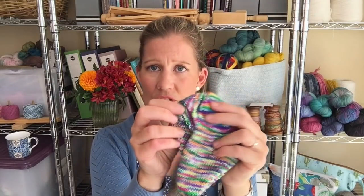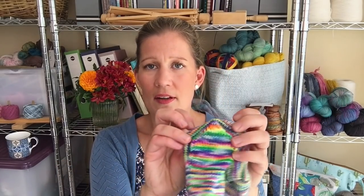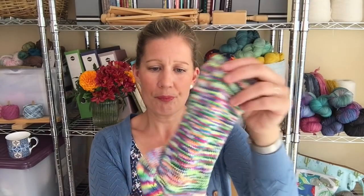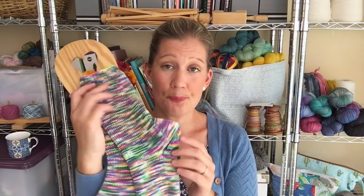I don't know that all my stitches are really tight and nice here, but they're okay. They will work. I really like how the striping came out here with the shorter rows. But that's those. Third pair for our knit along, and a pair for the lots of socks cow.